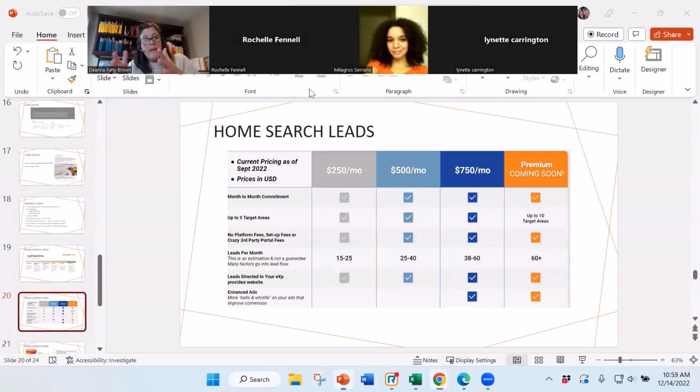Okay, so here's an idea. Again, no guarantees. If we just go back to the home search leads platform, you get an idea that if you wanted to ramp up, if you enjoyed the experience you were getting at the $250 commitment, you do have the ability to ramp up and increase the number of leads. Again, if you are looking at more than five towns, then you really need to be in this premium space where you're spending at least $1,000 a month. But up to that point, I would definitely not recommend jumping into the deep end of the pool right off the bat.